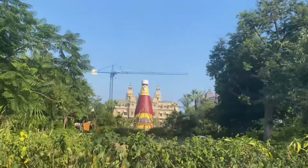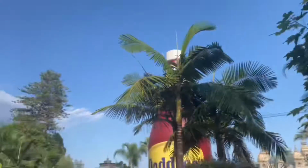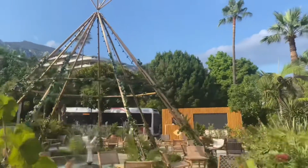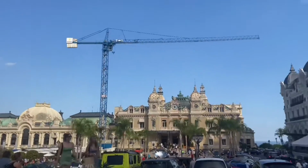See, there was lots of greenery which I didn't expect when I came to Monaco, but I really loved the palm trees and the beautiful buildings, as well as quite a few waterfalls and statues.